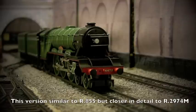There's a couple of differences. Obviously, it's got the dual tender. The motor is in the tender as opposed to in the locomotive, and this one also features the private owner crest on the side of the locomotive. So this is just a brief video just to show you the special edition.